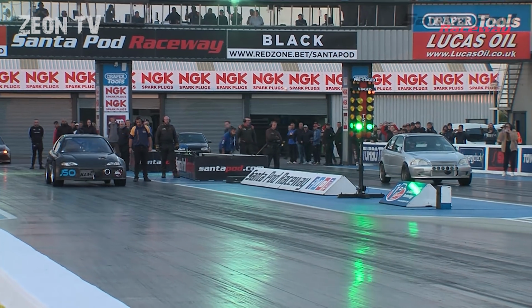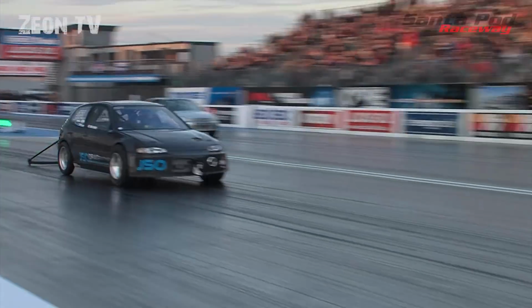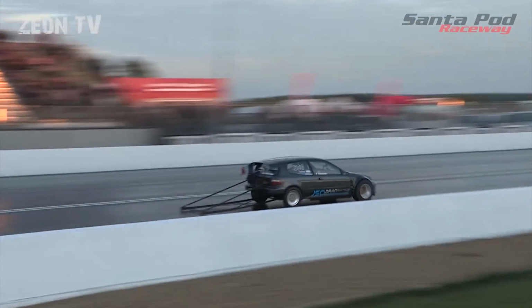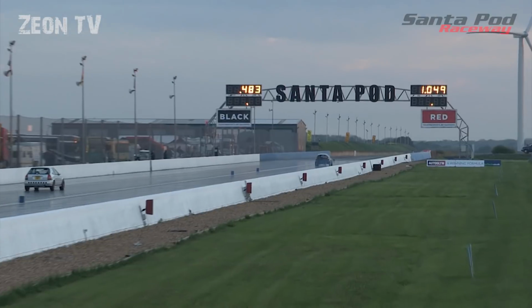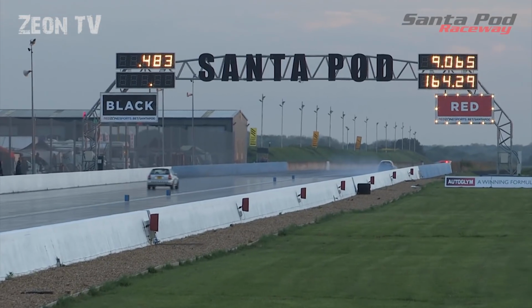Back to last chance qualifying now, with Francis Steve Durant nearest to the camera. A great pass putting him well into the huge front-wheel drive field. Jordan Keelan already qualified earlier in the day.